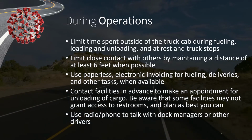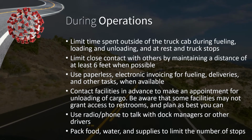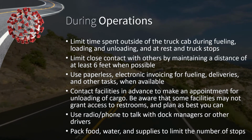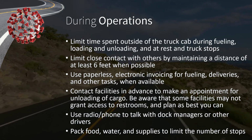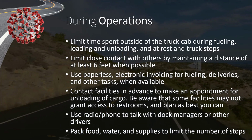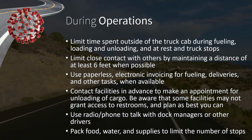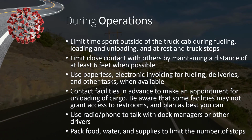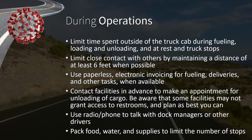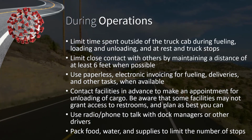And then finally, the driver should plan in advance for snacks, lunches, water, supplies to limit the number of stops. I know this kind of goes against everything as far as keeping this economy rolling, but there again, we need to limit their interaction with other human beings.